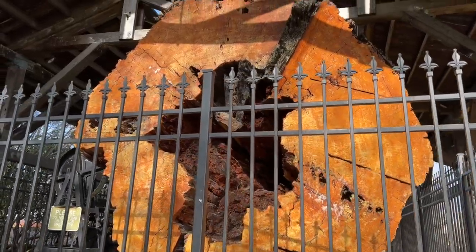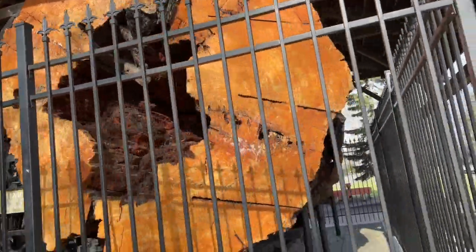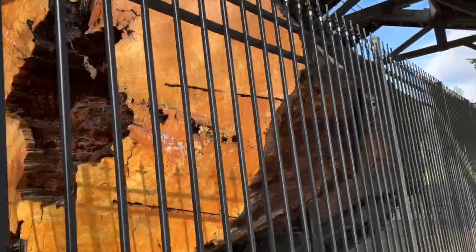Visiting Snoqualmie town, you can't miss Snoqualmie waterfall. So we'll take a walk around.